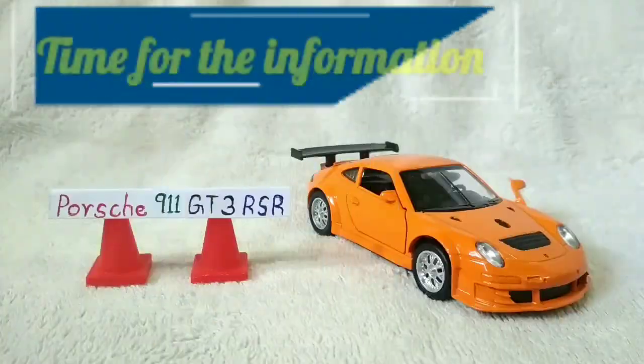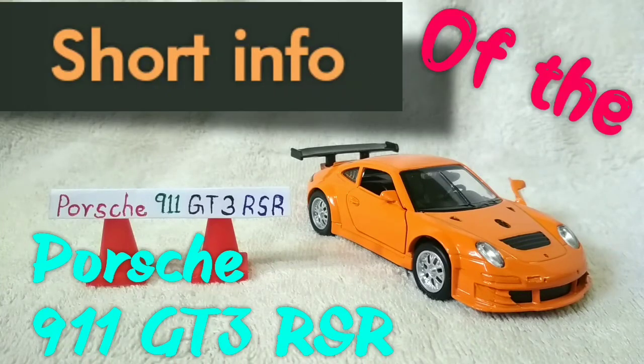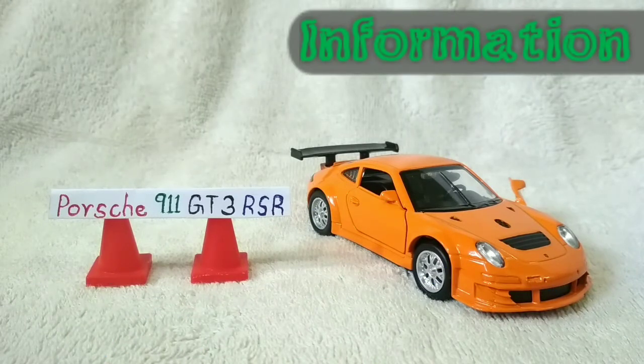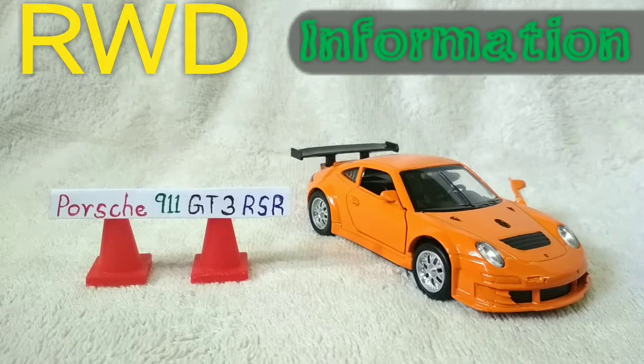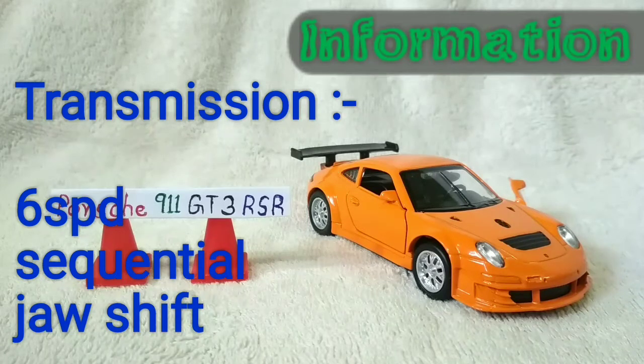So now, it is the information time of the Porsche 911 GT3 RSR. It is going to be a short one, guys, as this is the diecast series. Starting off with the engine, guys. The engine is a naturally aspirated 4-liter 6-cylinder boxer engine. You know the boxer engines of the Porsche, it'll be at the rear of the car. And this is rear wheel drive. Talking about the transmission, it is a 6-speed sequential dog-type shift gearbox, guys. I don't know what dog-type shift exactly means, but yeah, it is a sequential 6-speed gearbox.